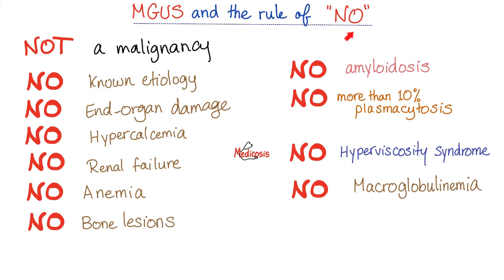MGUS and the rule of nose. MGUS is not a cancer. We have no idea why it happens. It leaves no end organ damage, no hypercalcemia, no renal failure, no anemia, no bone lesions, no amyloidosis, no more than 10% plasmacytosis. If you biopsy the bone marrow, we see less than 10%, not more. No hyperviscosity syndrome and no macroglobulinemia.